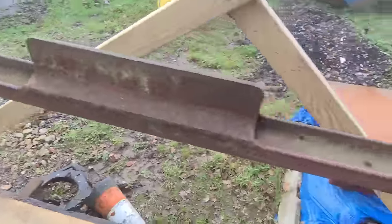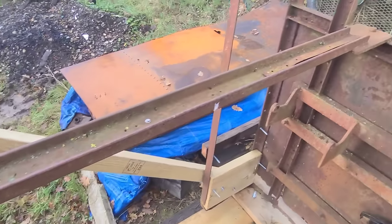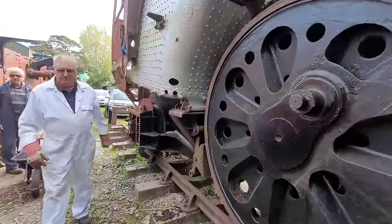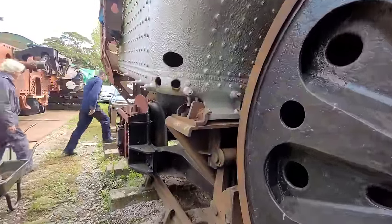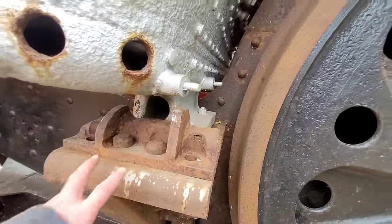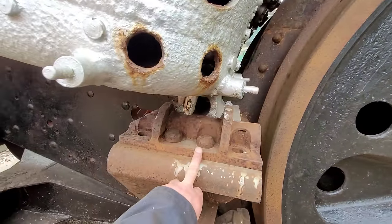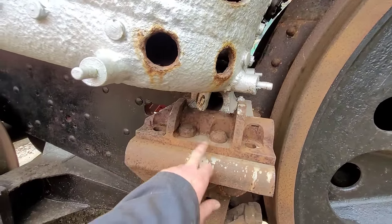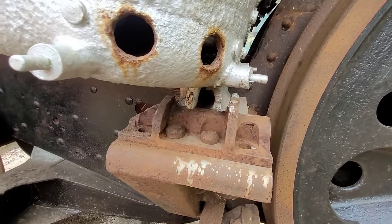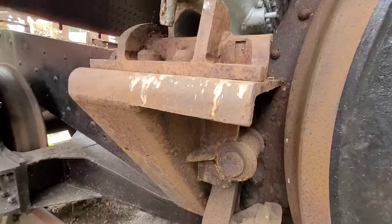Now the cab is off, let's remove some bolts and start getting ready to lift this boiler off. Just behind the rear driving axle here we have the firebox boiler mount. And there's a clamp with two dome headed bolts. Would be four, but we only have two installed.